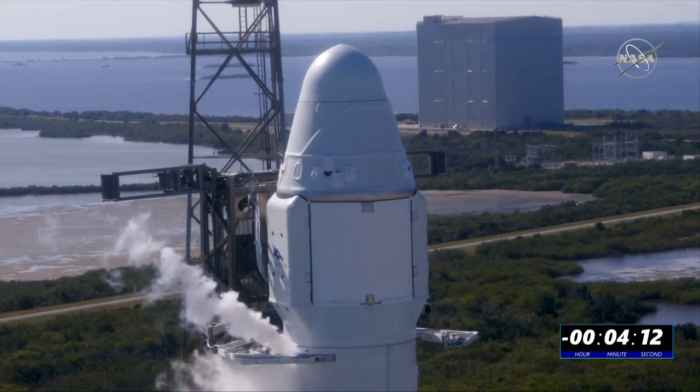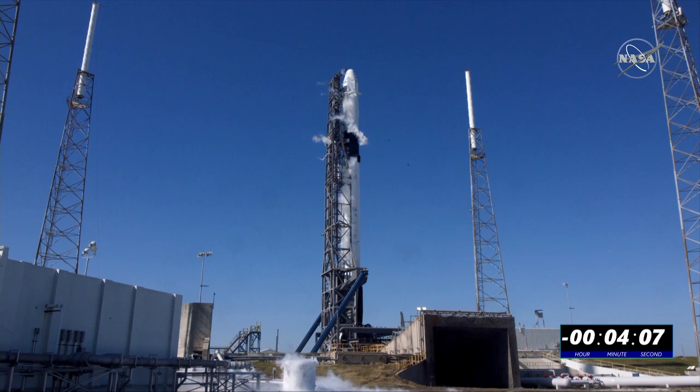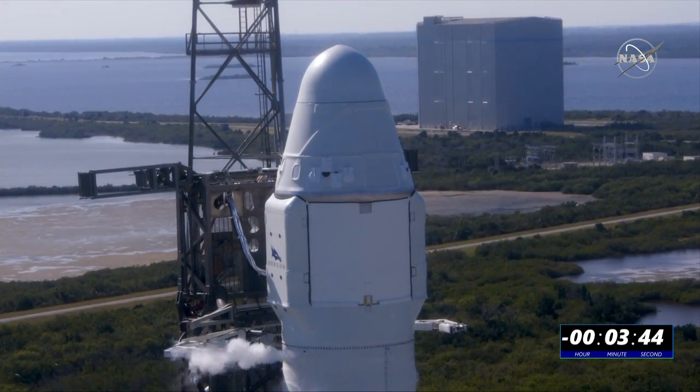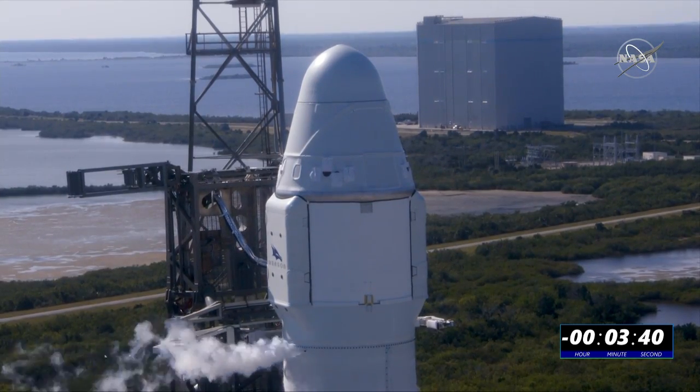There you see the clamp opening. It won't move very far, but you should see that tower next to the rocket tilt back just a few degrees. That tower primarily is responsible for delivering power, telemetry, and fuel to the vehicle during this process. There, that's a great shot of watching that tower tip back.